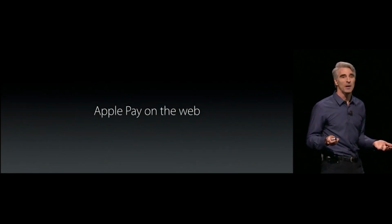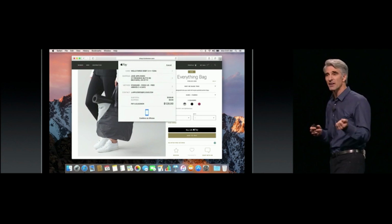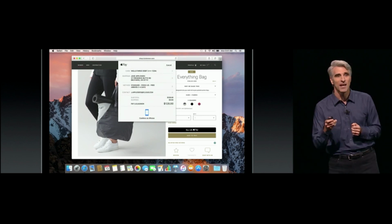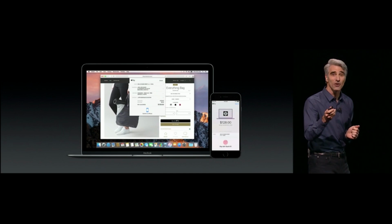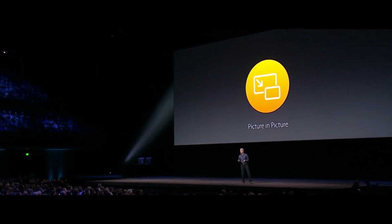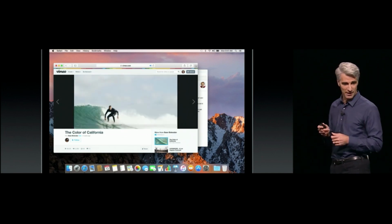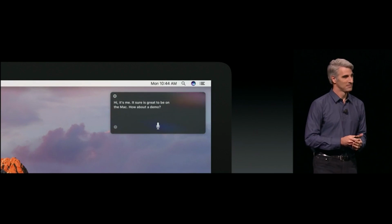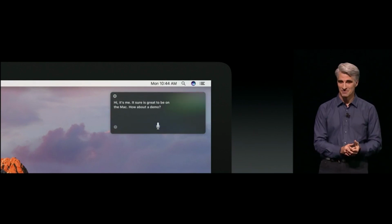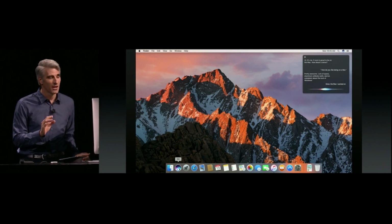We're bringing Apple Pay to the web. When you click it, a sheet comes down and actually prompts you to securely authenticate your purchase using continuity right on your iPhone with Touch ID. Picture in picture. Well, now you can push the picture in picture button. Your video goes into a nice little pip. Hi, it's me. It sure is great to be on the Mac. Show the files I worked on last week about the offsite.